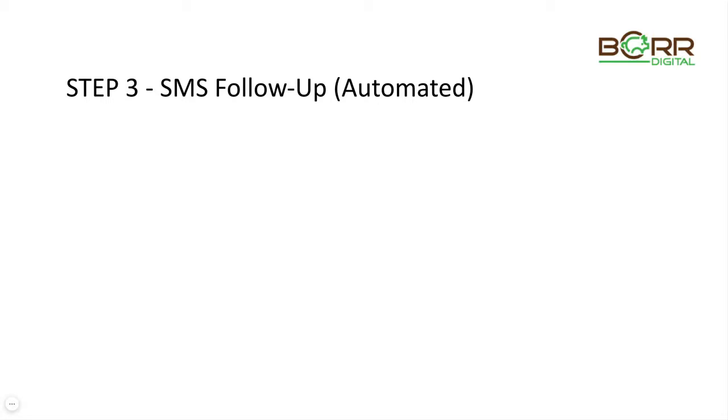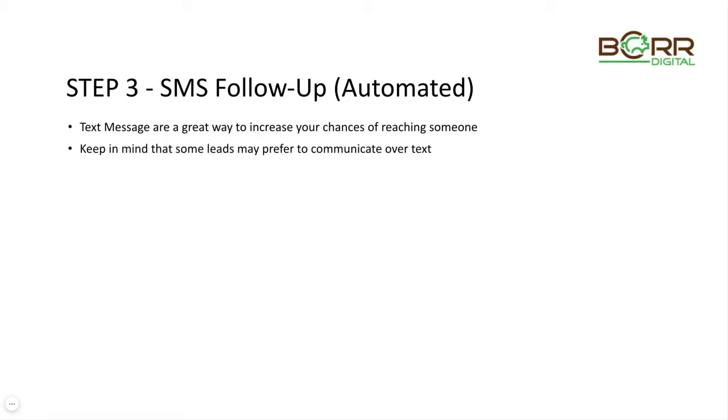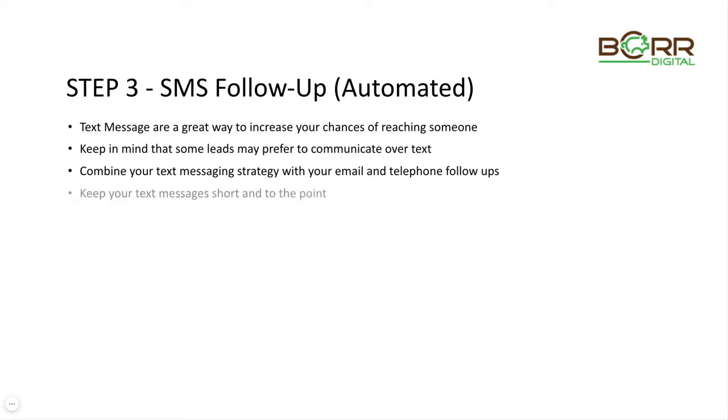Which takes us to step 3, which is the follow-up via SMS text. These are a great way to increase your chances of reaching someone. They're really personal. Keep in mind that a lot of leads will prefer to communicate over text, via email, or via phone call. You want to combine your text messaging strategy with email and telephone follow-ups. That way, regardless of what they want, you're still keeping in touch with them.